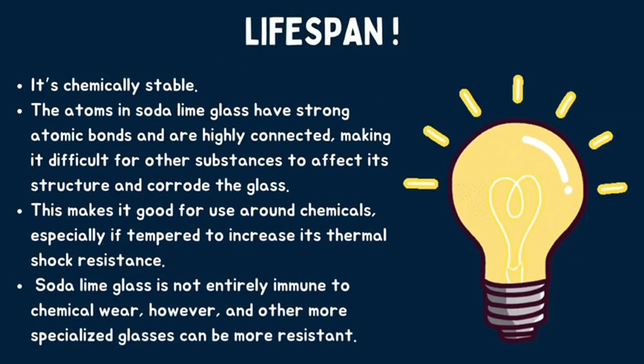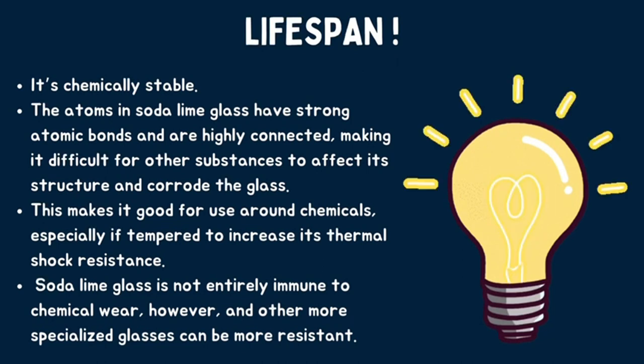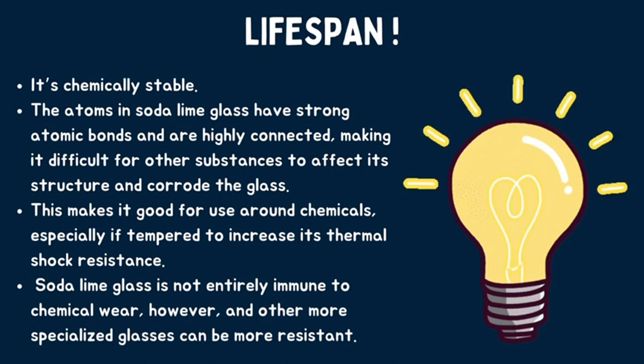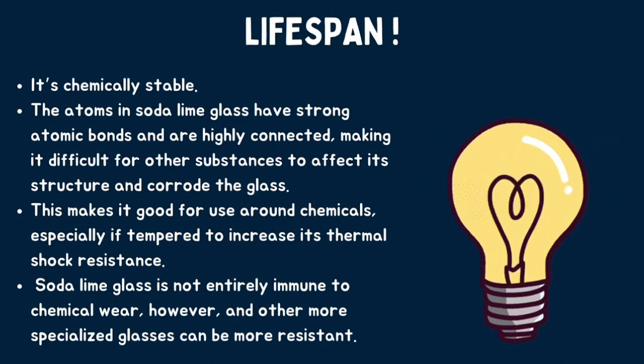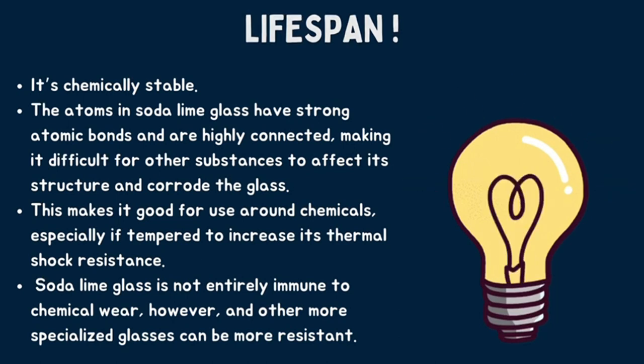Next is lifespan. It is chemically stable. The atoms in soda lime glass have strong atomic bonds and are highly connected, making it difficult for other substances to affect its structure and corrode the glass. This makes it good for use around chemicals, especially if tempered to increase its thermal shock resistance. Soda lime glass is not entirely immune to chemical wear, however, and other more specialized glasses can be more resistant.